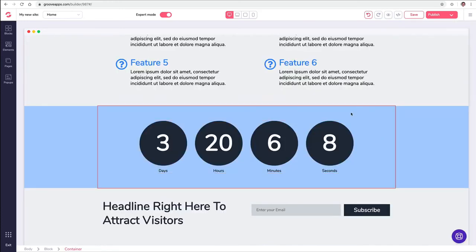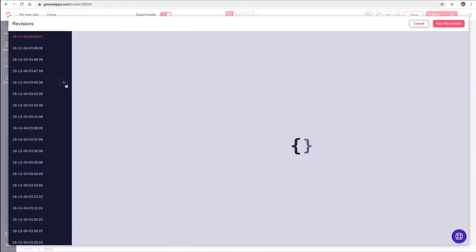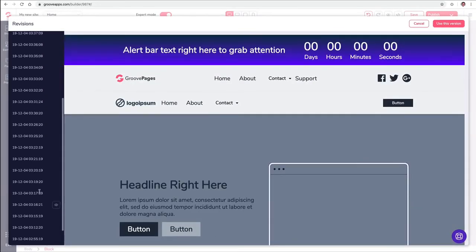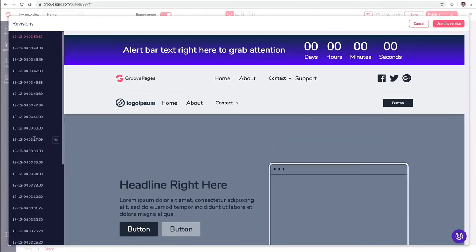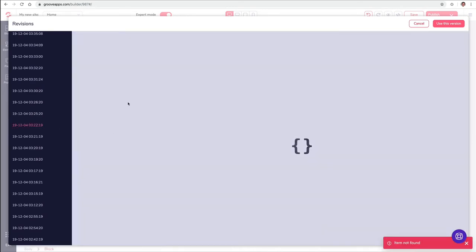Now, the next thing I want to show you here is I haven't even clicked save once. When I click over here and I look at revisions, you can see it's saving every single time that I make a change to the website. This goes back hundreds of different saves, and at any time I can preview and see what that looked like, and it's pulling back that previous version for us.